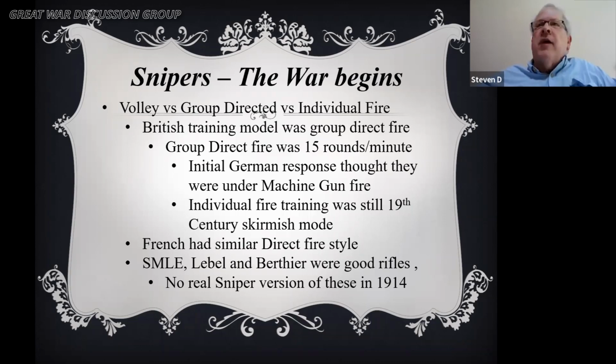And when the Germans first came across the BEF in 1914, they thought they were under machine gun fire because of the rapidity of the fire. But once they went to individual shooting, it was much more like the 19th century skirmish style, which was still a rapid fire, but not taking a direct aim of the individuals out there. The French had a similar direct fire style. And it was shown in the SMLE, the Lebel, the Berthier, were all really good rifles, but there was no sniper version of these in 1914.